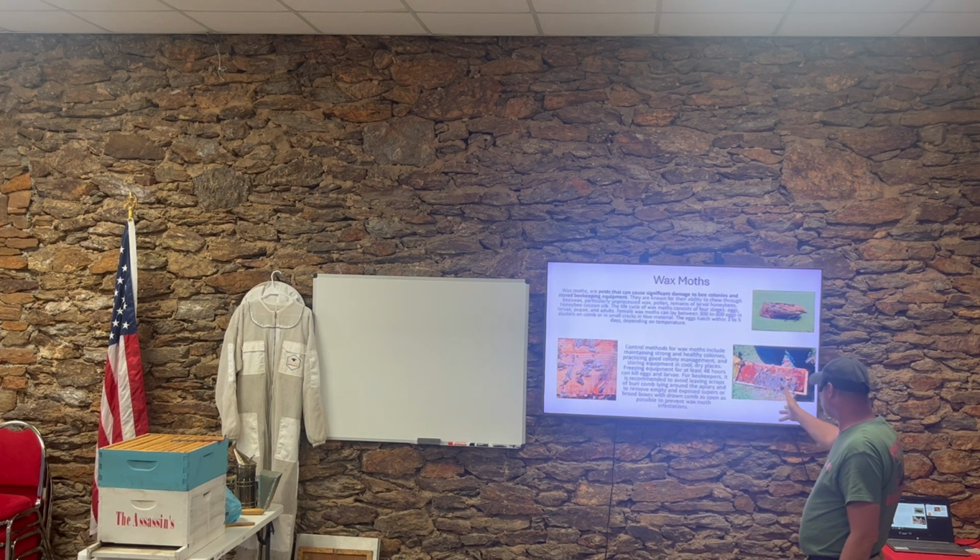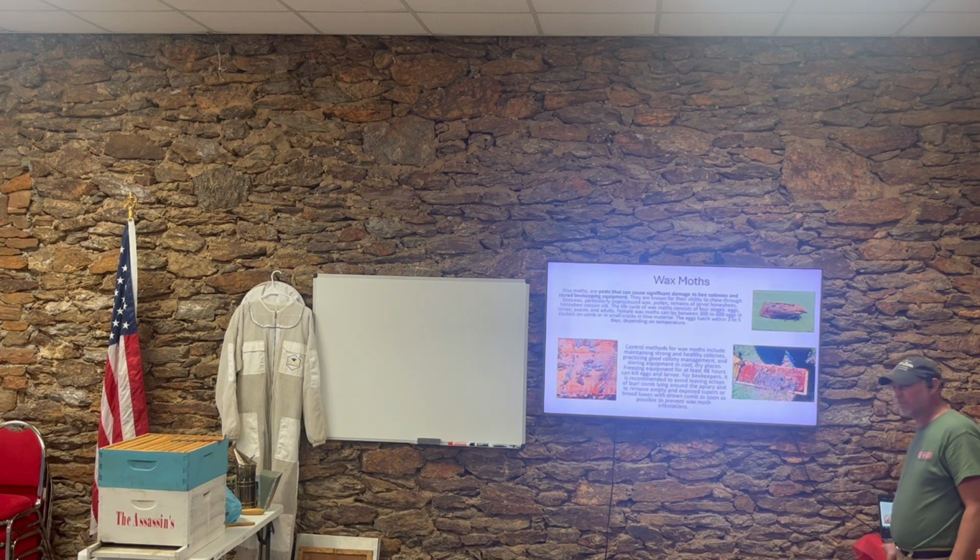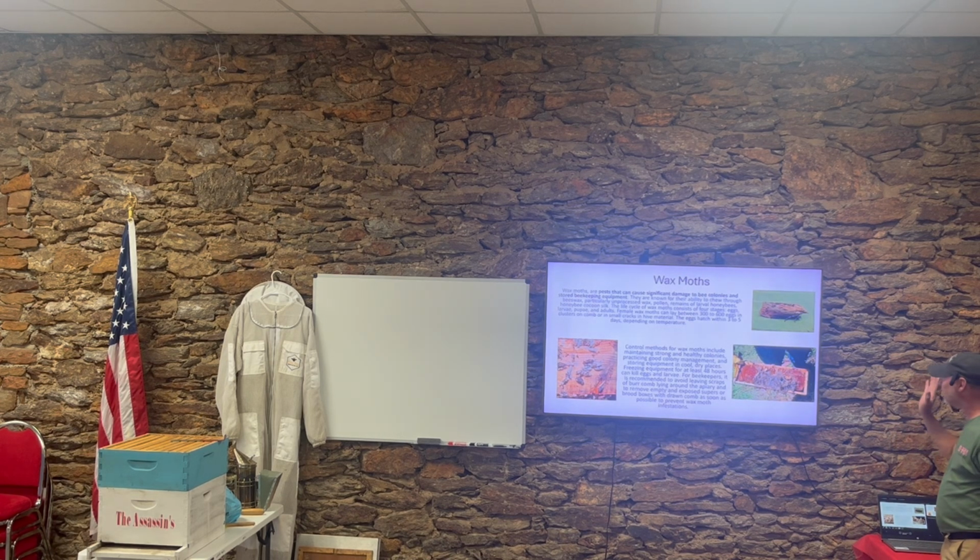Remove empty, exposed supers. Again, keeping your space tight. Withdraw anything with drawn comb in it as soon as possible. With wax moths, they make a pad, a block. I forgot what it's called. They say it works pretty good, but there's nothing that you can just put in there and keep them out permanently. Nasty little buggers. Hate them.